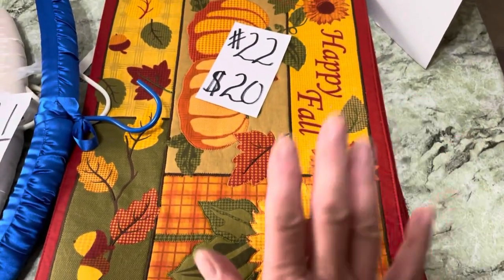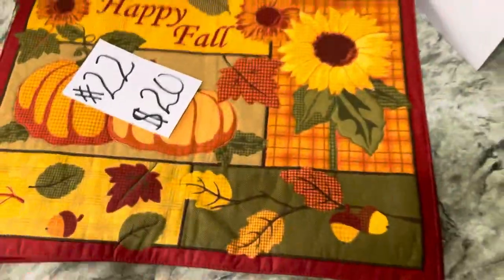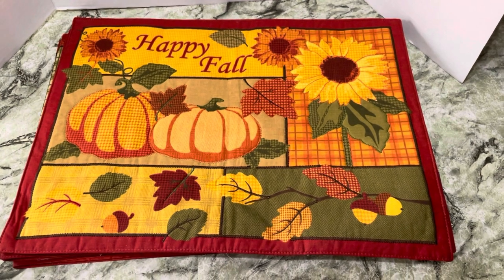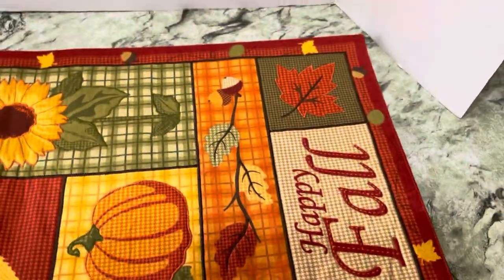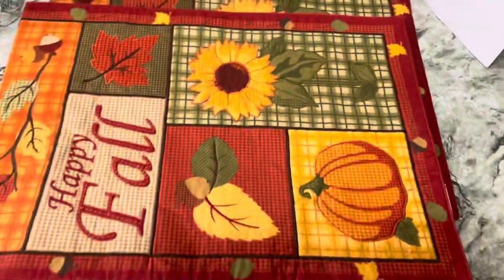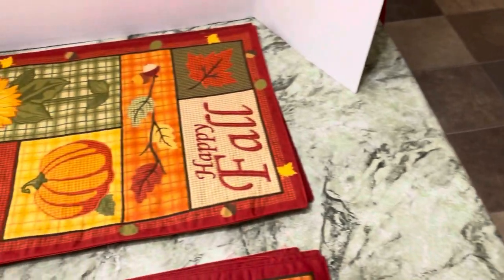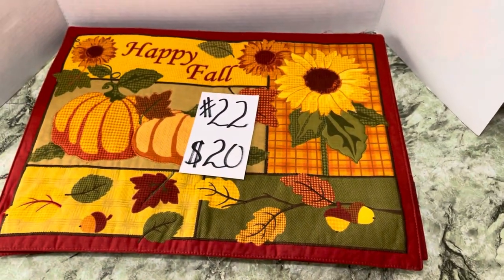And then here I have a beautiful fall set, guys. Let me move these out of my way so I can show you. This is a set of four placemats, and also two table runners. These are the runners. There are two, as I mentioned, and they are 36 inches long, and they have the same pattern on both ends, so to speak. So two 36 inch long table runners, and then four of these beautiful placemats. And the whole set is $20, number 22.